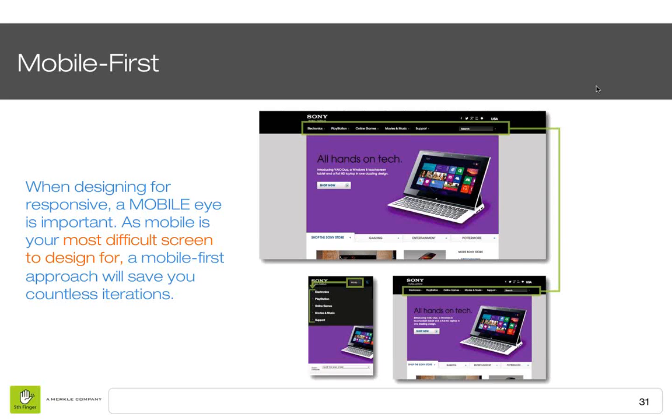So for example, if you're designing a hero image with fonts, and you design for the phone, you're going to make those fonts and the layout work on a small screen and be readable. And as you scale that up to tablet, it's still very readable, and in desktop, it's still readable. Whereas if you design for desktop, you'll often find that you'll use smaller fonts, and as you scale it down to the phone, it becomes very unreadable, and the layout doesn't work as well.